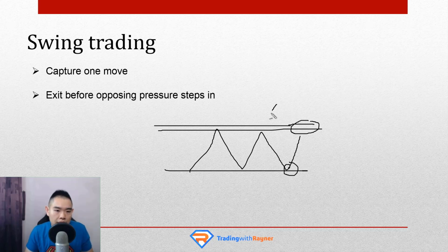If you know that this is an area of resistance, you want to take profit before resistance. The keyword here is before resistance. You don't want to set your take profit level here above resistance, or here. Why is that? Very simple. Because if you set your take profit level above resistance, it means you will only exit with a profit if the market breaks above resistance. If it doesn't, you will watch your trade reverse 180 degrees against you and hit your stop loss. Do you want that? Of course not.